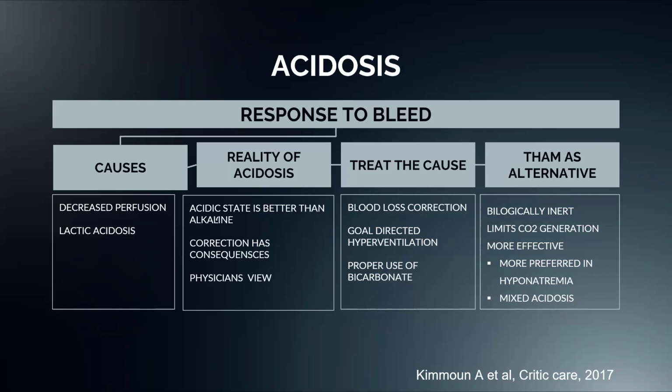So there is tromethamine, tris hydroxymethyl aminomethane, which is THAM, which is used as an alternative to bicarbonate. This is a biologically inert substance, and it limits the CO2 generation in the tissue, and it works at a better pH, which is 7.8, which is in our physiological range, and it has no venous irritation, and it can work in a closed system. This is much more preferred in patients with hyponatremia, cases of mixed acidosis and ARDS, such situations.